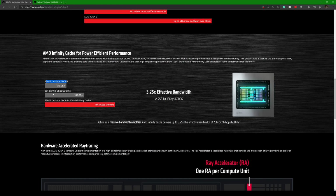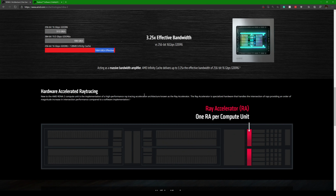Then you have 384-bit, 19.5 gigabits per second GDDR6X, and then you have the 256-bit. So the first one, 16 gigabits per second of GDDR6 plus 128 megs of Infinity Cache, you can get quite fast. Now, that Infinity Cache is going to be right next to the chip, very easy to get through there. And if they can feed the Infinity Cache right, it's going to be great.